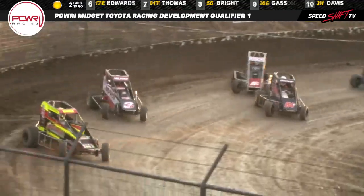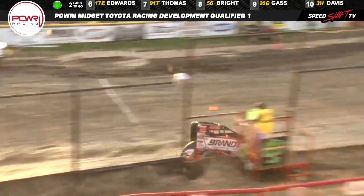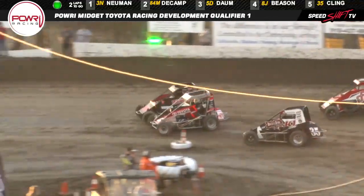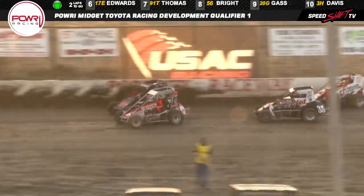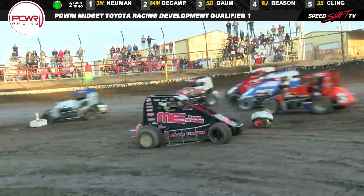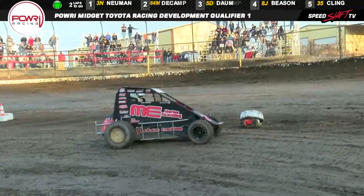Green flag coming out. Dom down on the inside trying to force the issue on DeCamp, trying to keep him out wide. Couldn't get around the outside. Look at this coming from the tail of the field. Edwards, and DeCamp goes around. Oh, biscuits.